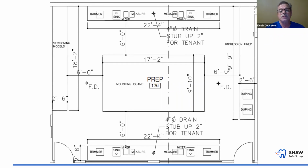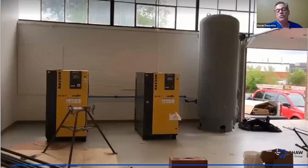You can see here our preparatory room alone. You look at those measurements on the wall, it's two 22-foot plaster benches to be able to accommodate the level of work that we normally experience. Next slide, please, Amanda. Here we have two ultra-silent compressors. That's a 600-gallon air tank to keep the compressed air lines full. Both those compressors will fill that tank. The tank will keep the line full.